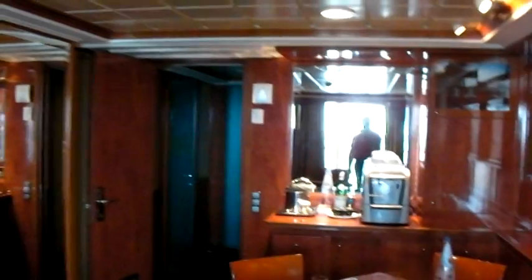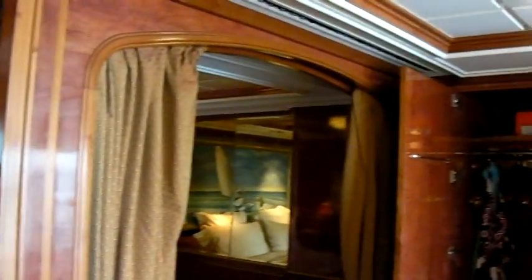And here we are in our stateroom. Someone's playing cards in our room. Very nice.